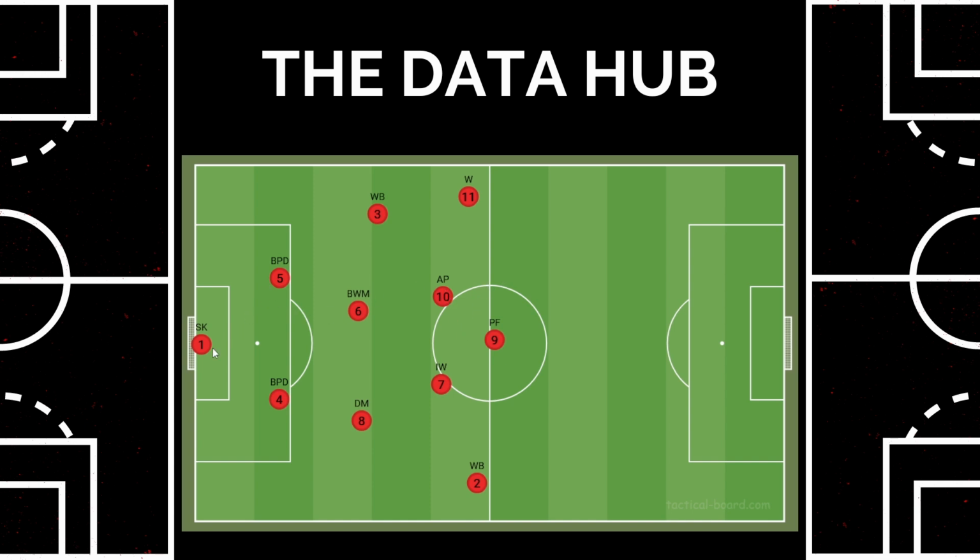The idea is to first build with the goalkeeper getting it to one of these center backs, right? Then they are given the ability to go wide or go centrally. Usually they will look to go wide, where this guy will have the ball in this scenario here, and he'll then get it back inside. And when he gets it inside, the hope is he's getting it inside in the areas higher up the pitch.